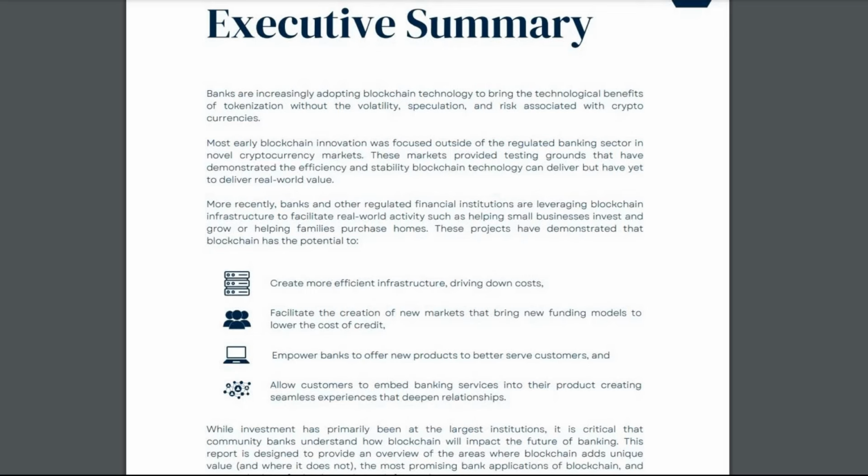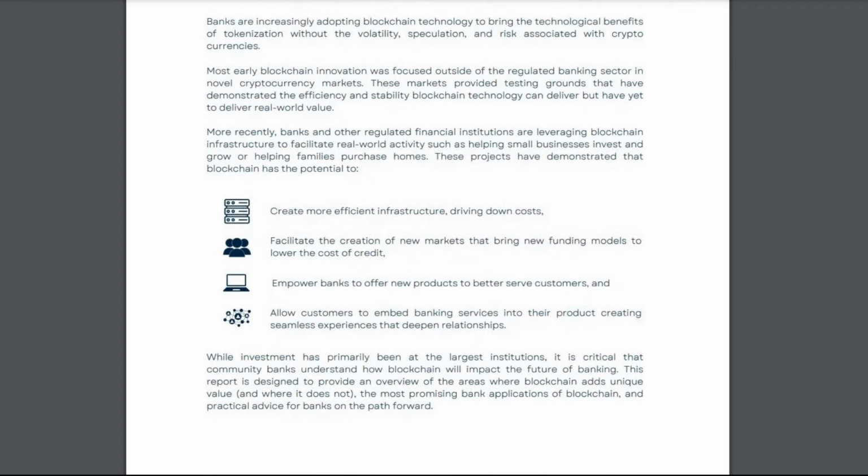These projects have demonstrated that blockchain has the potential to create more efficient infrastructure, driving down cost, facilitate the creation of new markets that bring new funding models to lower the cost of credit, empower banks to offer new products to better serve customers, and allow customers to embed banking services into their product, creating a seamless experience that deepens relationships. While investment has primarily been at the largest institutions, it is critical that community banks understand how blockchain will impact the future of banking.